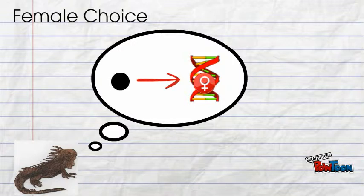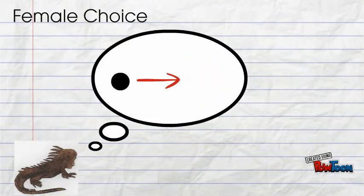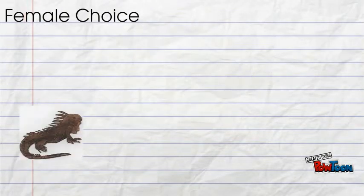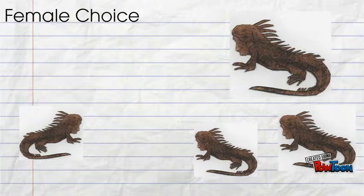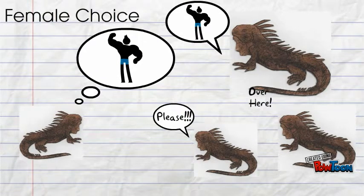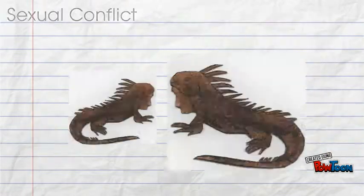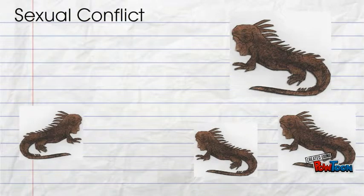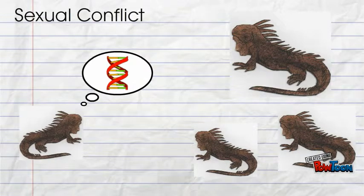An example of a display of good genetics is body size of males. Larger males can better defend their lek and produce the most offspring. Females would choose the mate with a large male so that their sons can inherit the same genes and be as large and competitive as their father. It is a male iguana's goal to mate with as many females as they can before the season ends. However, the female iguana wants to choose a male iguana with the best quality of genes.